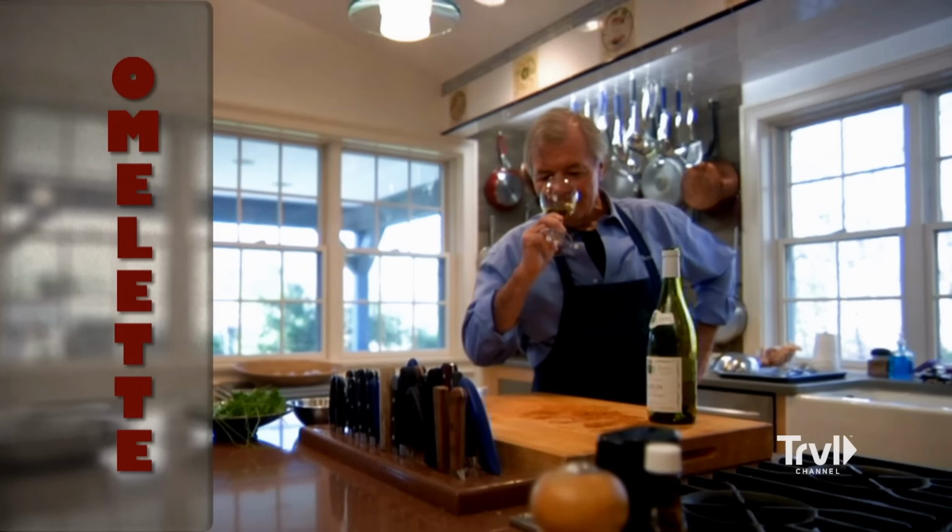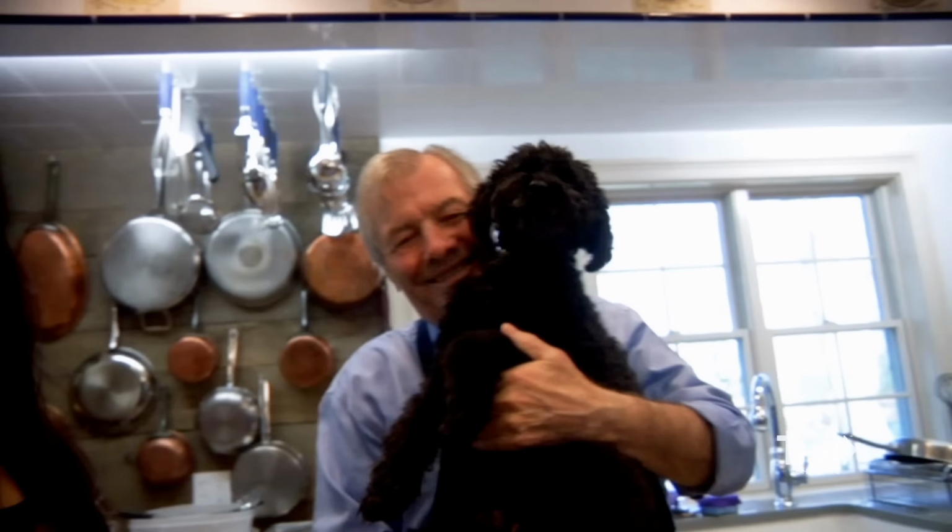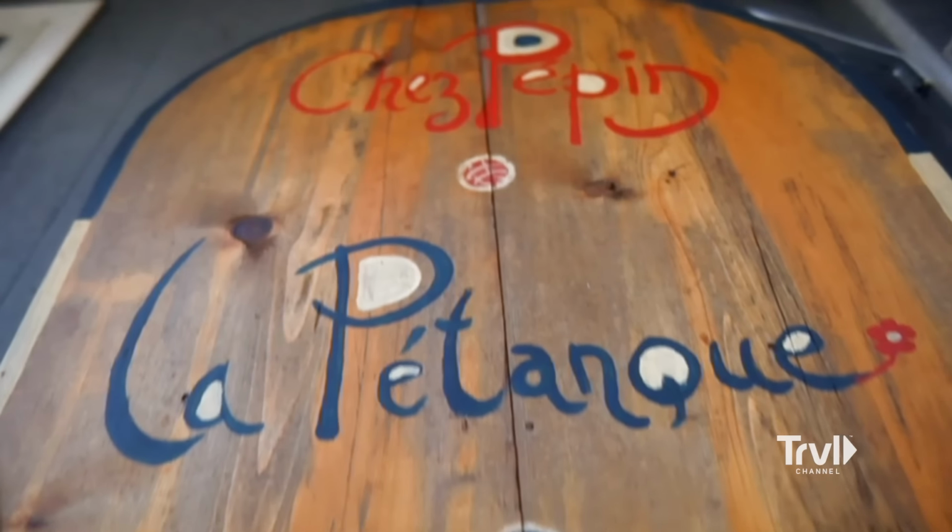Showing you how to prepare an omelet, Jacques Pepin. What can I say? He's the godfather. He's the guy who literally wrote the book on technique. The making of an omelette is often required, certainly when I was a young man, to show how good you are with your hand in terms of technique.